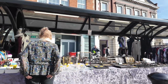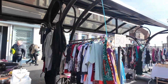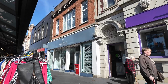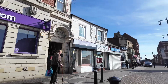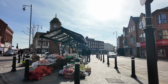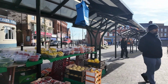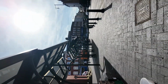This one sells jewellery, rings, earrings. This one's a clothes one. Wed 2B, that used to be Woolworths. And another market stall just here. Fruit and veg, oh, you've got loads of fruit and veg, haven't we? What's going on with this market? There's nobody here.